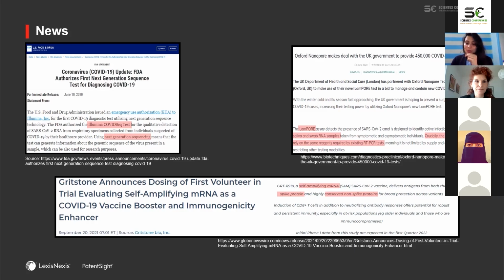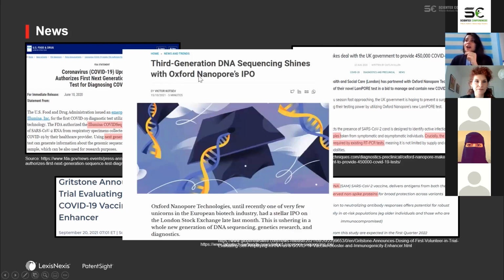Another good news, which I think is worth sharing, is when Oxford Nanopore made their debut in the London Stock Exchange, they made a stellar debut. This is 2021 news. Based on the innovation that they had and the contribution that they could make, their debut was very well accepted.